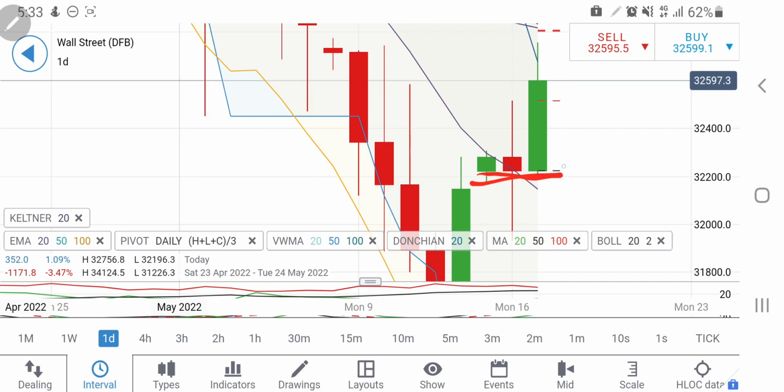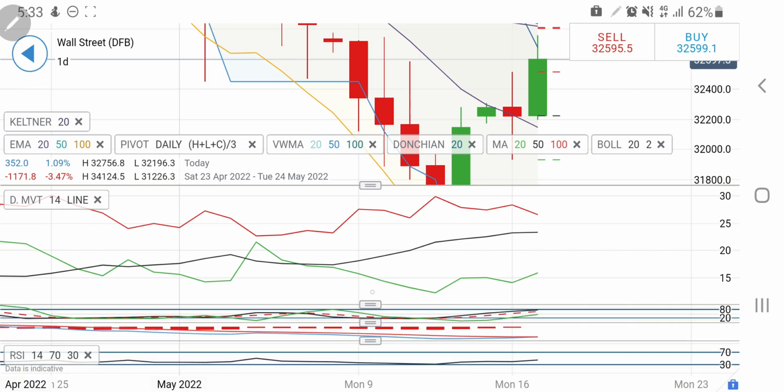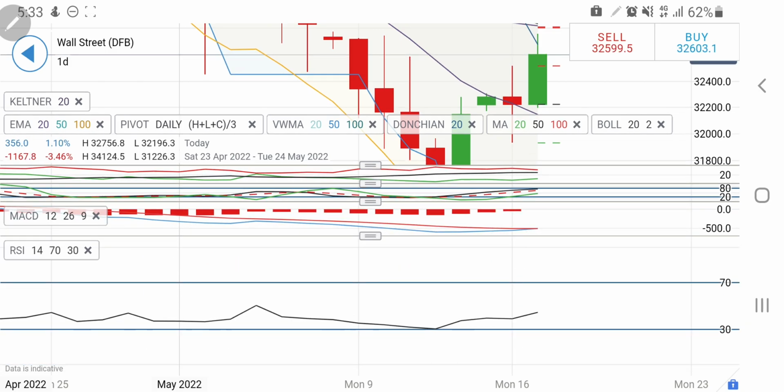Now look at this on the daily charts also. 32,200 is a very strong support level. Breaking below 32,200, one can expect that it is going to go back towards 32,000 and 31,800 levels. Also look at the directional movement. It is bearish and it is trying to converge from here. Look at the MACD, it is on the verge of a crossover. And look at the RSI, this is looking upwards from here.